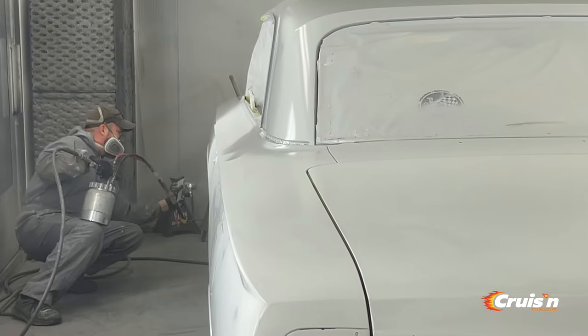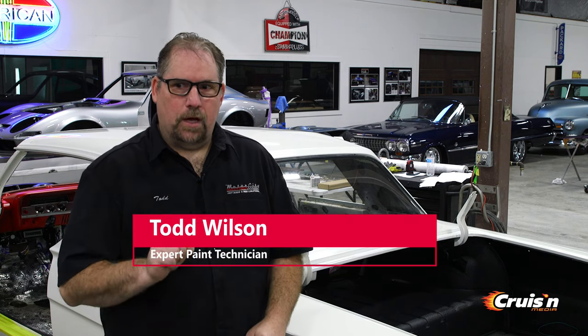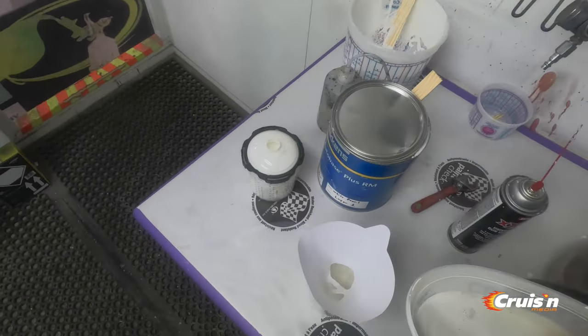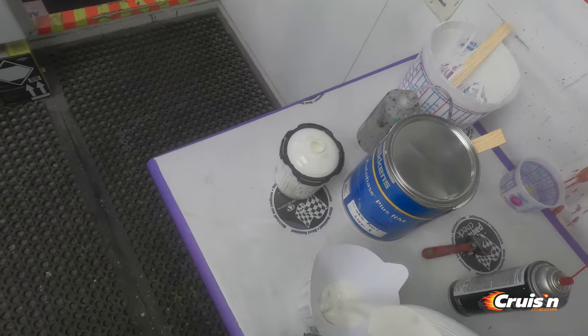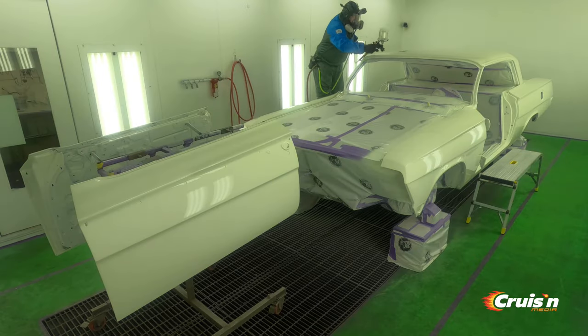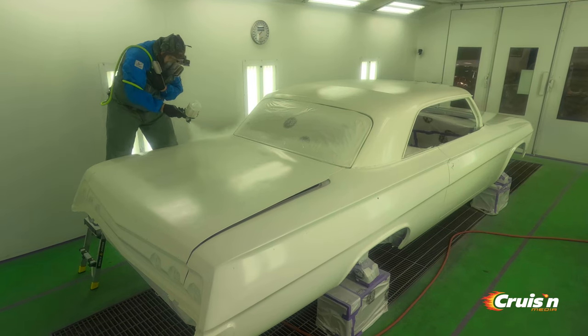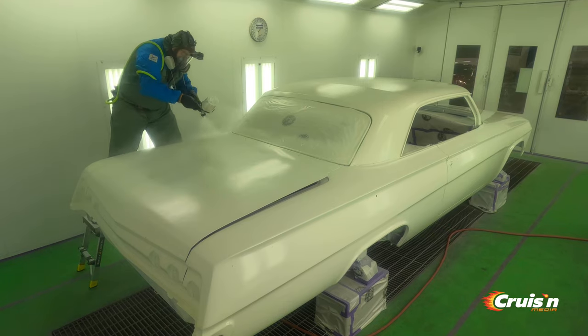So at this point, we got it sealed. Then I went back in there, let everything flash really good. Then I mixed up our color. I went in and put down two coats of color. And then at that point, we come back, let it dry out really good. We reassembled the car, so all the panels are back on the car. Then I applied two more coats of the base just to make sure I had good coverage.